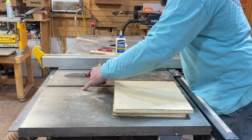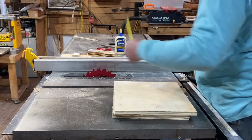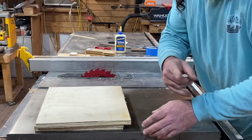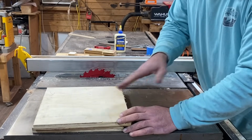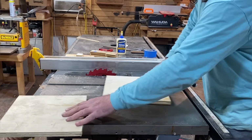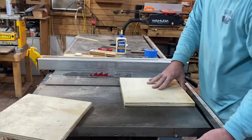So I'm going to rip mine down to 3.5, as the one I saw online is made out of 1x4. And you can make this out of fence pickets as well, and pallet wood. This project is so diverse, I absolutely love it. For now, we're just going to go with some 3/4 inch plywood, ripped down to 3.5.